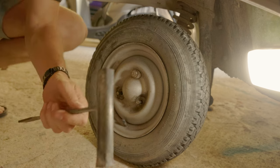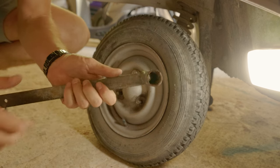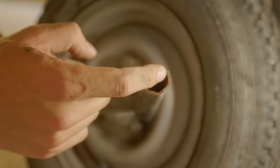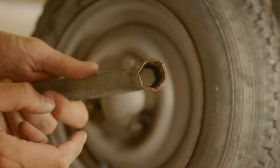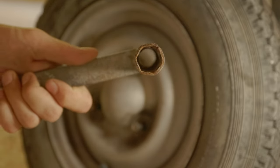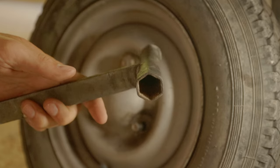All right, well, as you could see, this is totally bent right here. I don't know how well you can tell, but this size is one size bigger.